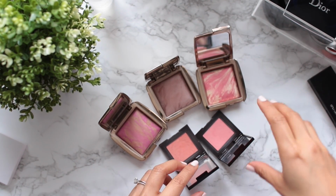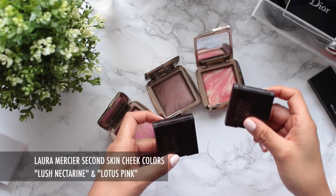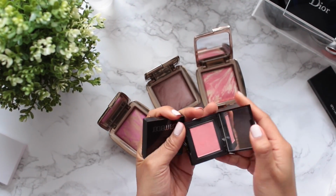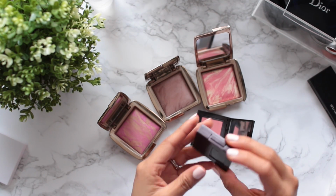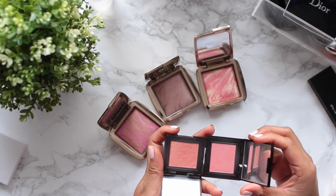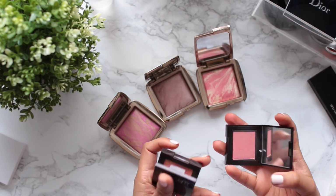They're a great formulation. These are the Laura Mercier Second Skin blushes. One is in Lotus Pink. So obviously the pink one. And then the other one is in Lush Nectarine, which is kind of an orangey peach. But these are such great blushes and formulation, so I'll keep these.